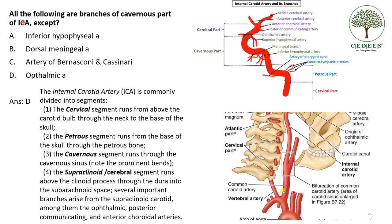Now, next question is, all of the following are branches of the cavernous part of the internal carotid artery except. Now, the student had a question as to what the cavernous part of the internal carotid artery means. So, for that, we understand that this is the common carotid artery, and over here is the sinus bulb, and then it bifurcates into external and internal carotid artery. So the internal carotid artery goes all the way into the brain, and it is a long artery. Okay, so it has the cervical part, petrous part, the cavernous part, where it is in the cavernous sinus of the brain, and then it has a cerebral part. Okay, so in the cervical part there are no branches that it gives out.